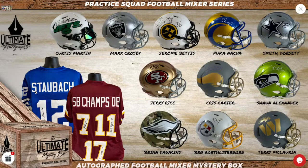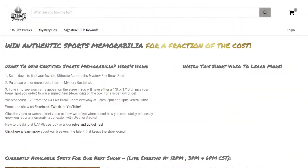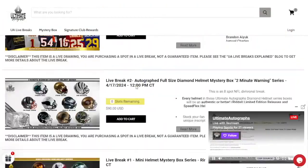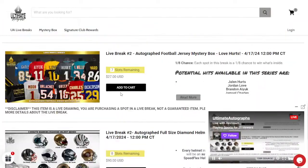We had a guy in here last night asking, where can I find a Maxx Crosby Raider lid? I'm like, right here, practice squad. He's a beast, too. Brian Dawkins is a beast, Weapon X. We have the three autograph Super Bowl champion jersey as well. A lot of good stuff left in this practice squad, guys. Come and get it. So that's four to go. Diamonds are three to go. Minis are four to go.